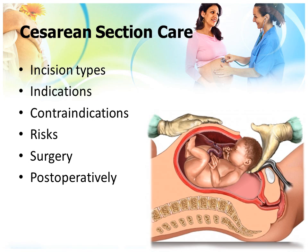There's two different types of incisions that we see with cesarean sections. We have the vertical, the up and down, or it's also called the classical. And we also have the horizontal, or the low transverse incision.